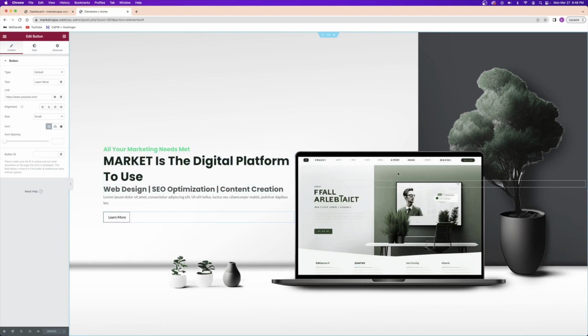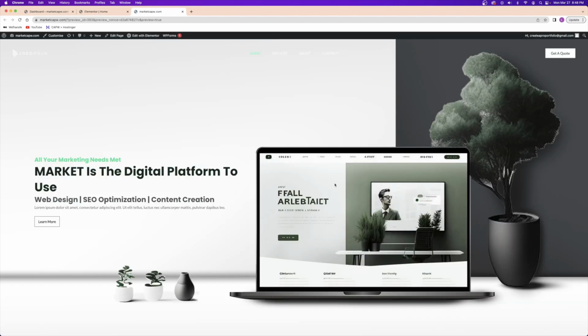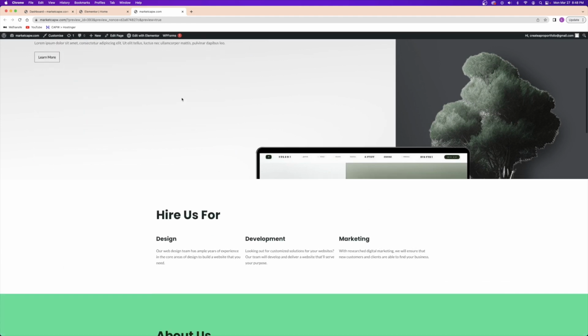Okay, so now my hero section is looking pretty good in my opinion. If we open it up on a new tab again, you'll see that you've got like this really cool minimalistic looking background and we've got the text over here on the left-hand side. It's looking really techy and really modern, minimalistic. I love how this looks. Next, what we're going to do is start editing the rest of the website.